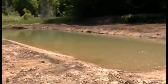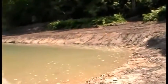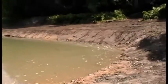Anyway, I was using the net and getting out some sticks and leaves and things that had blown in because I swam a whole bunch of laps, and all the leaves and the bits of air, the bubbles, had come to this side. And I want to show you what I saw.